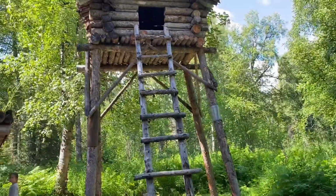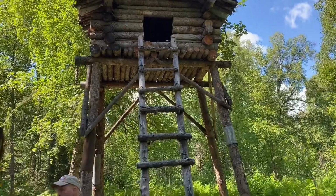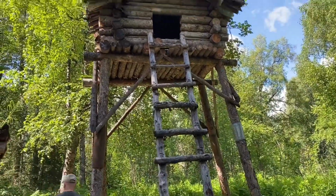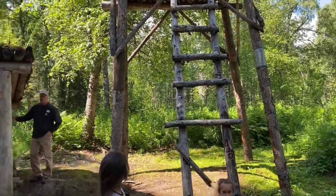Alright, so this structure right back here is called the cache, where you store food and anything you don't want animals to get. Out the door, take away the ladder. You really have kids just running up and down, climbing up there.